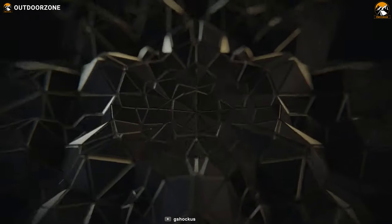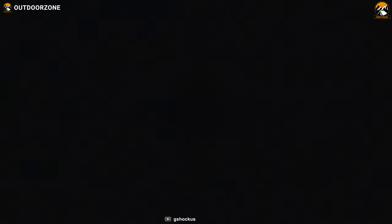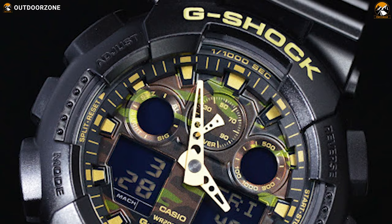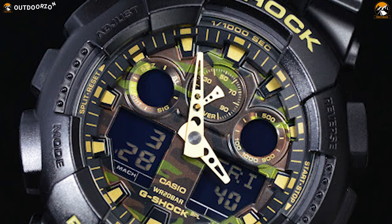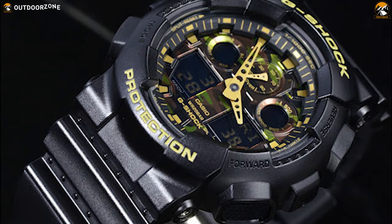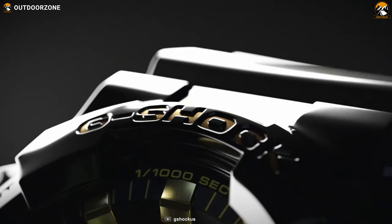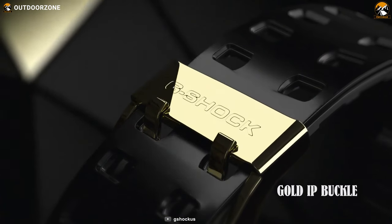Introducing the Casio G-Shock GA100CF1A9DR, a tiger camouflage pattern face timepiece that shows ultimate ruggedness by its looks and performance. It ranks 4th in our list considering its design, quality, features, pricing, and especially its popularity. It is an analog digital watch with a black band and gold accented dial built for tactical performers.